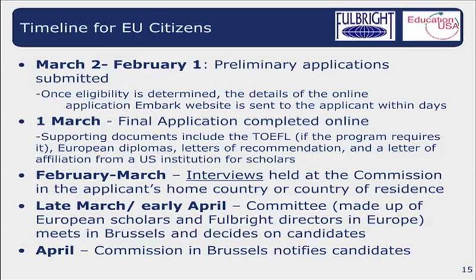Letters of recommendation, we require 3. So you're submitting the preliminary application, you're getting yourself approved, you're filling out the final application with all of these documents that I've just mentioned, then you're arranging an interview at the commission that you're applying in that country to. Then late March, early April, we are deciding on the final candidates, and by April, you will be notified via email whether or not you are selected as a Fulbright Schuman Scholar.